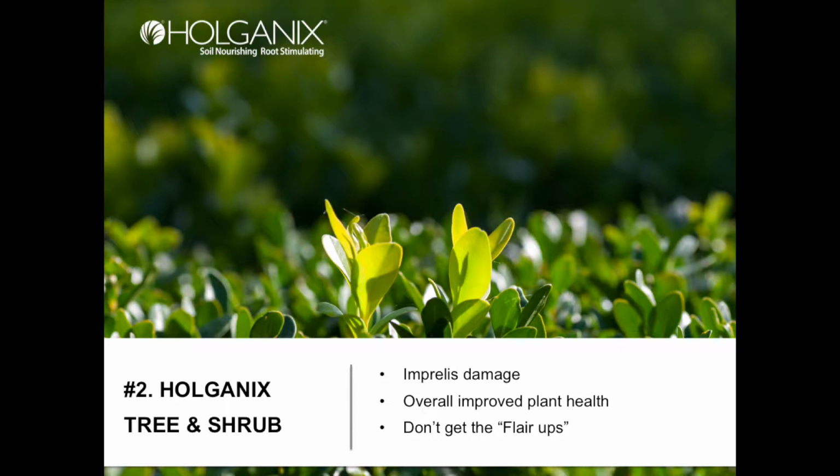Let's move into the place where we first met. One of your agronomists, and one of the things I love about your company is the depth of agronomy that you have on your team. You've got one really passionate agronomist who did some research online and was doing a bunch of trials side by side, Tommy, trying to figure out how to solve your Imprelis challenges. Go back in time. Tell us about your Imprelis challenges, what Tommy was looking at, and how we found Holganix and how you and I met.